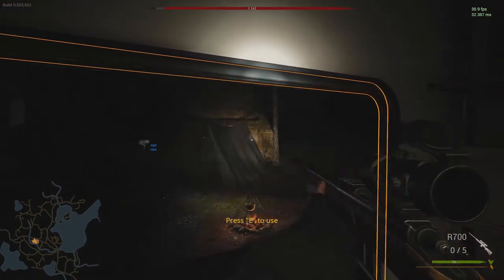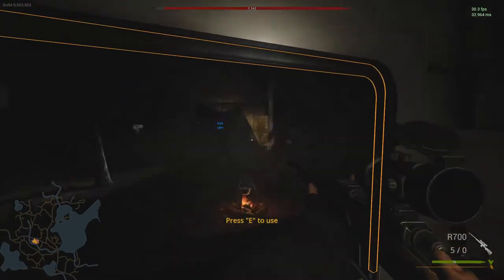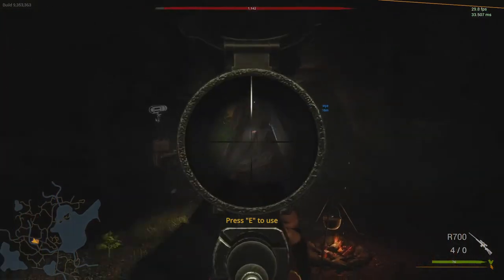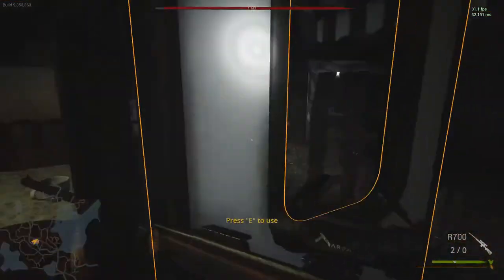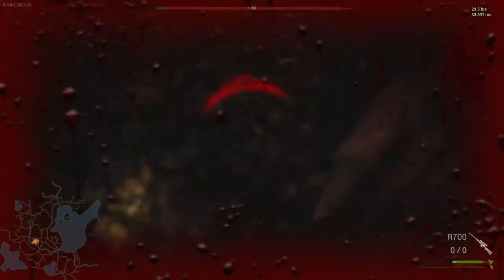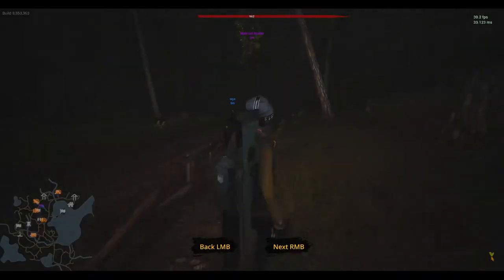Alright, let me heal you. Run. I'm trying to get a shot on him. He's fast, though. Oh, he went in the tank! I can't get a shot on him, bro. He doesn't stop moving. I hit him. I'm about to go down, though.